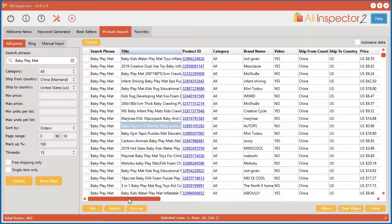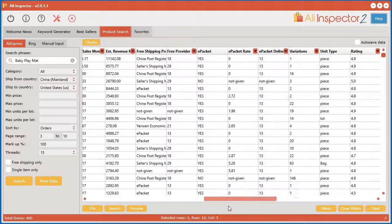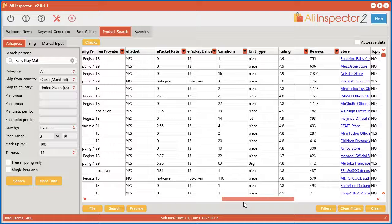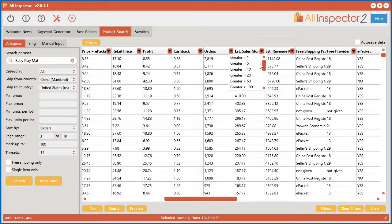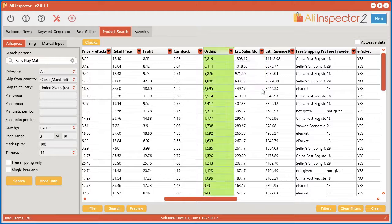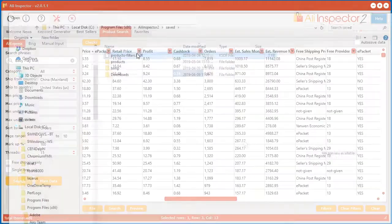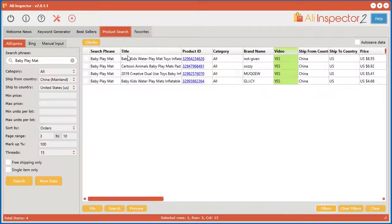Check this out. So here's a list of 480 items from AliExpress using AliInspector with all of this data. Look at the amazing amount of data you get for each and every product in here. And we can use some quick filters to get what we want. For example, let's say we want to look at things that have orders of more than 300. Boom, just like that, it's narrowed down. But let's try something a little bit quicker. Click the filters button and then load filter file. I have a preset filter file here, and boom, it's narrowed it down to 4 products.